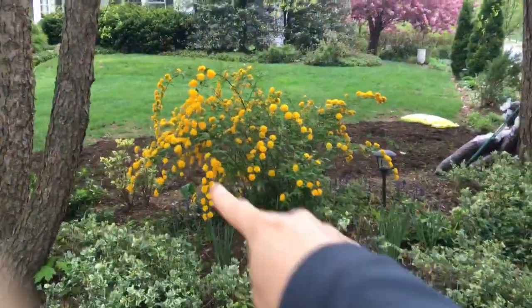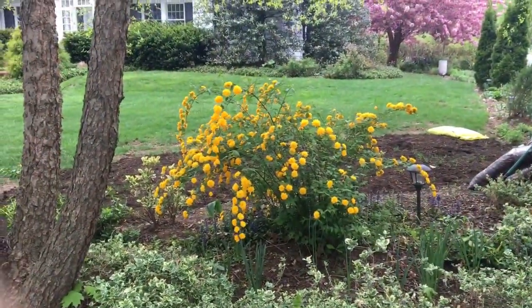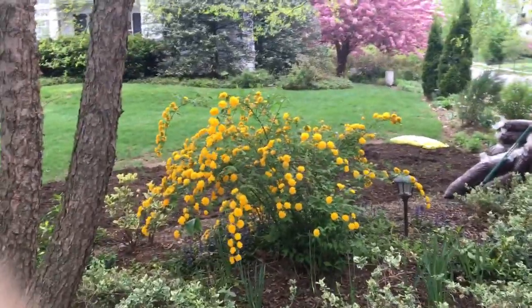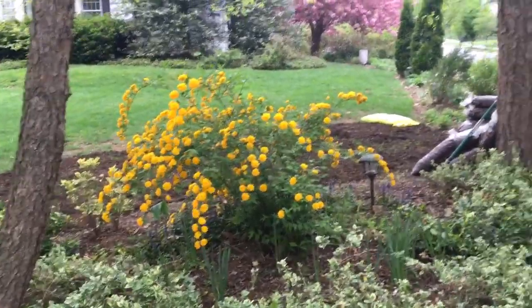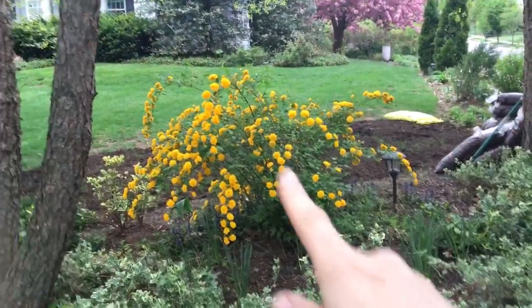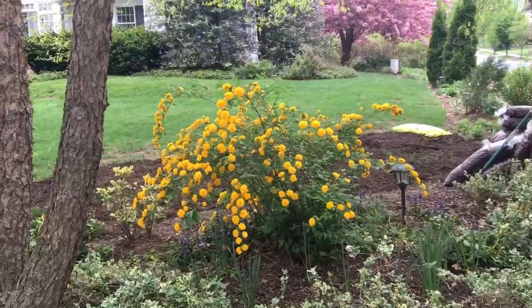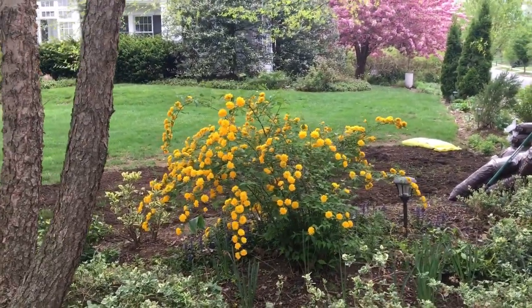Now that thing over here is Kerria japonica, and it is not my favorite yellow. I'm more of a mellow yellow person. This is very bright yellow, but I really love the arching branches of it. So it's really pretty right now.